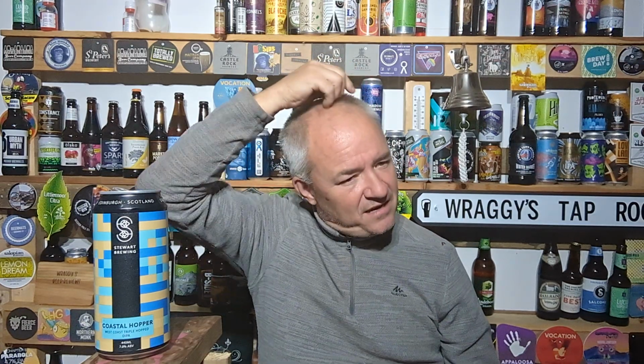Stewart Brewing, another 7% for this beer. They've done some cracking beers over the years. They tend to be mostly across Lidl. Lidl seem to be their outlet in this country. Can't remember seeing them in a Tesco's before, or Asda. Unless I have and I forgot, which is quite easily done, obviously.